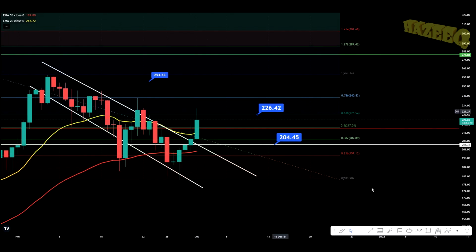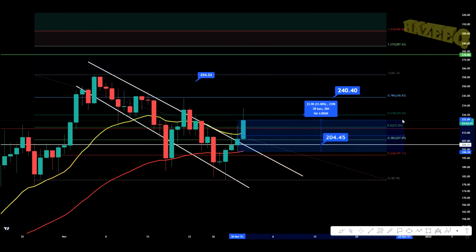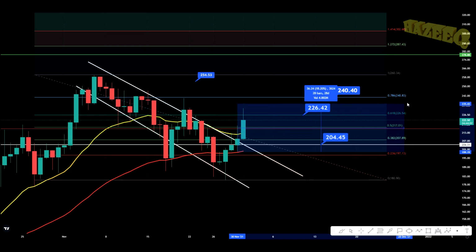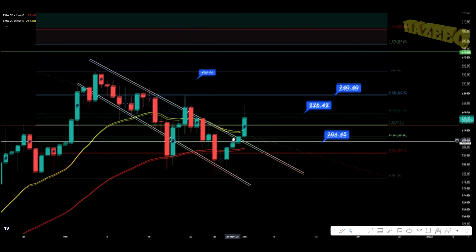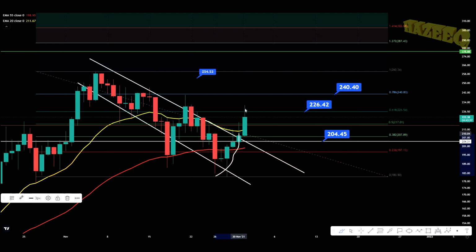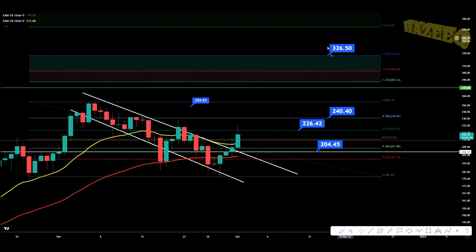But after breaking the golden ratio, you're looking after that at the 0.786 on the fib, and that's $240. So if you bought off the 55 EMA right now, you're in profit of 12%. To the golden ratio, that's almost 14%, and to the 0.786, that is almost 21%. Okay, so like I said, we're breaking out. Everything looks good, but do anticipate a potential pullback, either to this support white trend line, or one of the fib levels that I just talked about, the 0.236, the 0.382, and the 0.5. Now, overall, we're looking at $326 as our target out of this small fib retracement.